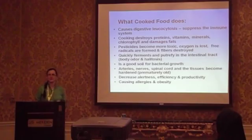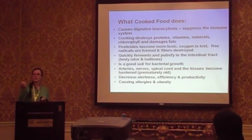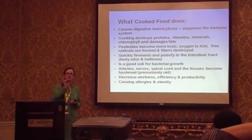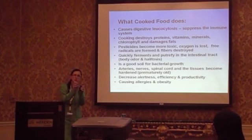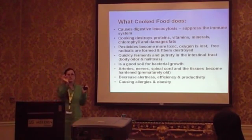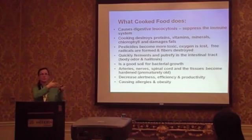How does cooked food cause allergies? When you cook your food, by cooking, you don't have anymore these small molecules which are made by nature. You have big molecules, like in coagulation of proteins. They stick together, and the body cannot recognize them because they are big.